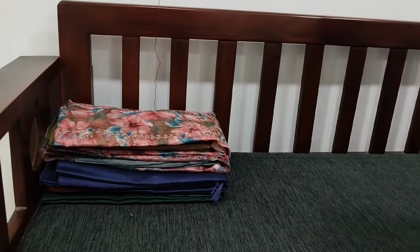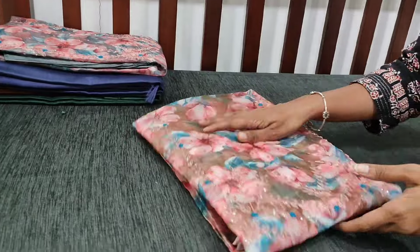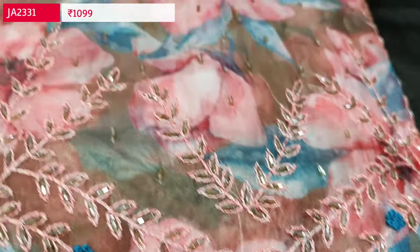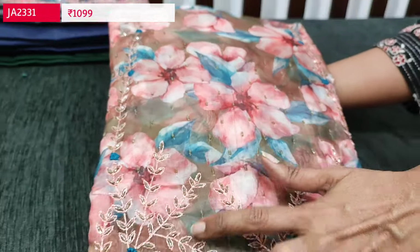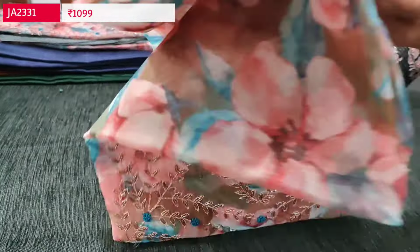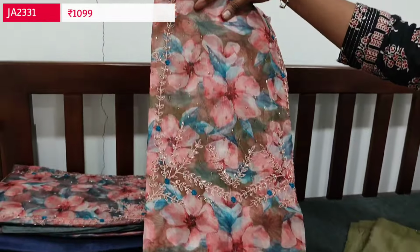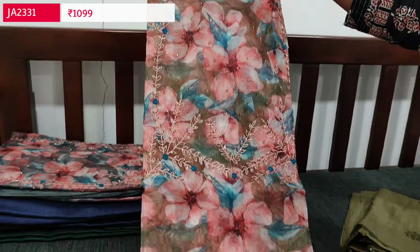Next we are going to see a fancy organza dress material. Two colors are available here. The base color is light olive green with beautiful floral print, and on the yoke we have cut bead and thread detailing. Very pretty set, very lightweight organza material. Lining is needed.